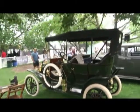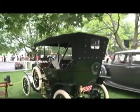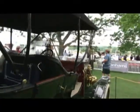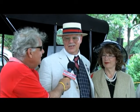Did you have this car restored? Well, this car was restored, but we purchased it pretty much done. There were still some things that needed to be done, but it's pretty much the way you see it now. Do you drive it much? Well, I try to take it out in the nice weather at least once a week, get about 30 miles on it, spend about half an hour out driving, exercise the vehicle.